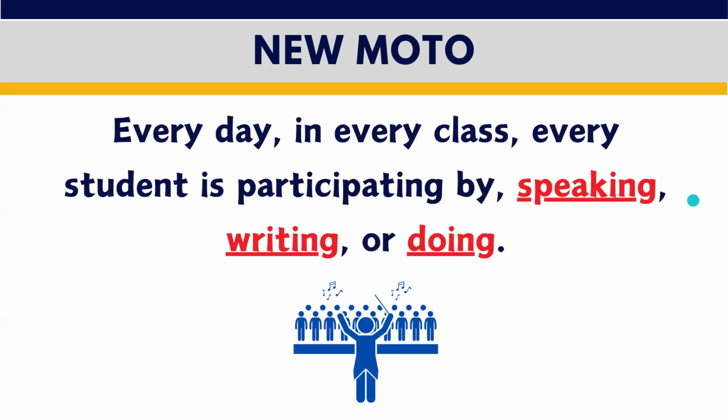So here is a new motto we would love for you to adopt in your class. So this is another closed reading activity. I'll read the motto and I'll have you join in with the red print. Every day in every class, every student is participating by speaking, writing, or doing.